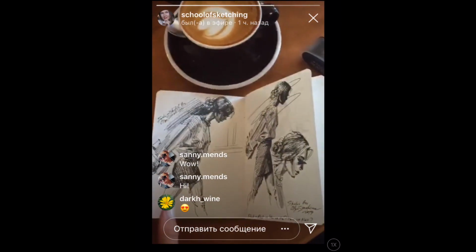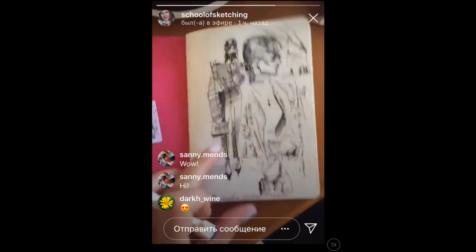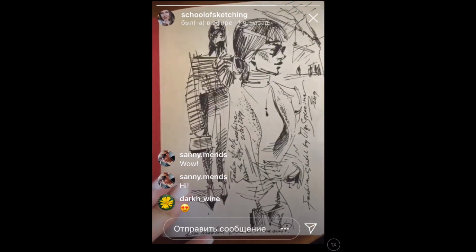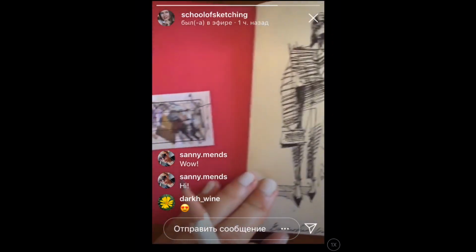I feel embarrassed because I really don't do anything. I just tune up. And this is the final sketch in my super small sketchbook. This is like a little composition with a figure in a profile view.